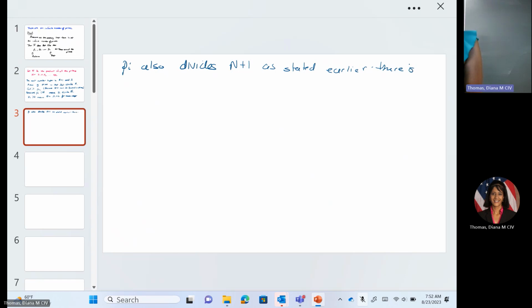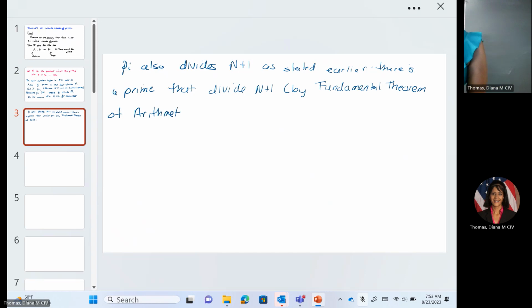There is a prime that divides n plus 1. The name of that theorem that you used when you were a kid is called the fundamental theorem of arithmetic. You're about to see the contradiction. Some t that's an integer. That means t is an integer.